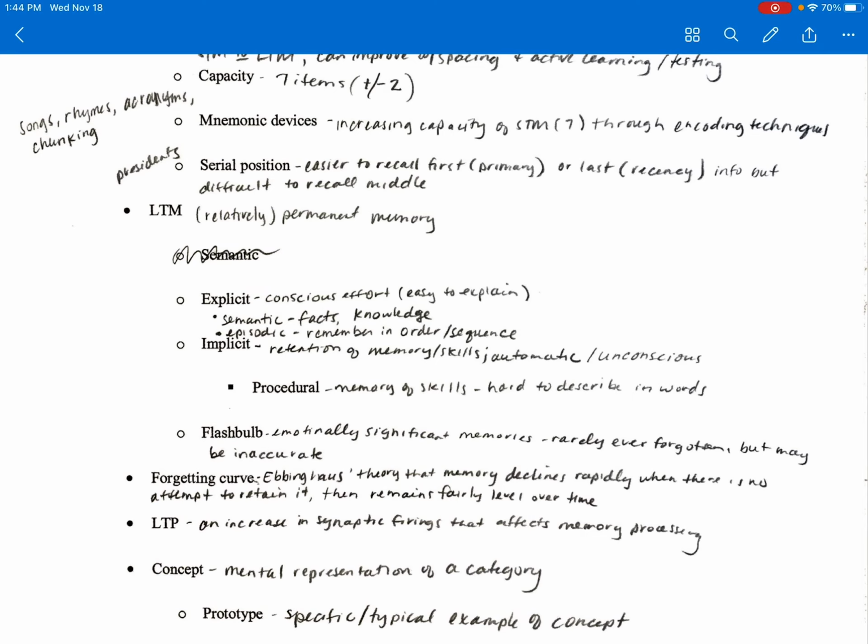In this chapter we've talked about Ebbinghaus a couple of different times. He talked about the forgetting curve, that memory declines rapidly when there is no attempt to retain it. Then it remains fairly level over time. So it takes just that deep, steep nosedive, and then it kind of levels off over time, and as long as it had been in your long-term memory, you'll probably retain between 30 and 40% of the original information or original memories that you had.